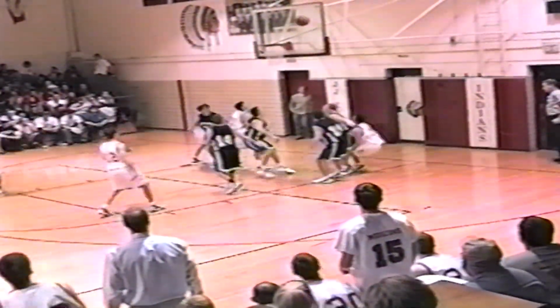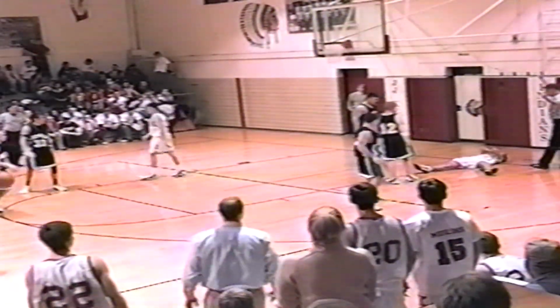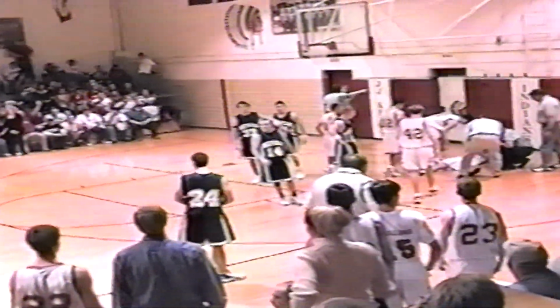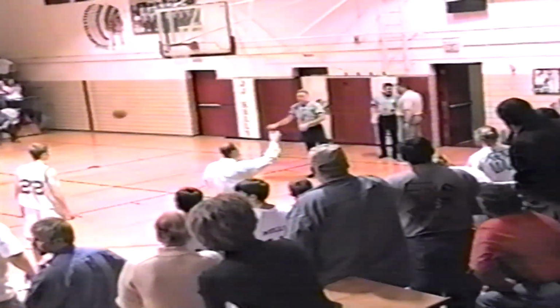Dotson drives down. His baseline jumper up, no good. Luke Humphreys tips it out. We've got an injury, and that's Nathan Dotson. I don't know exactly if it's a cramp or what it is, but we'll take a 30-second break here. Gate City leads 39-25. It was a leg cramp for Nathan Dotson.